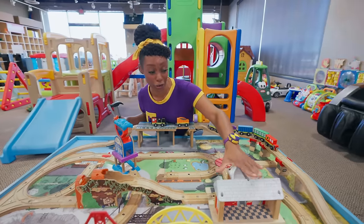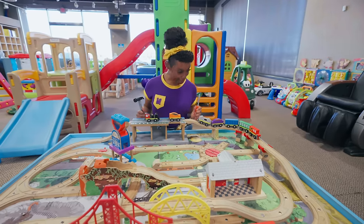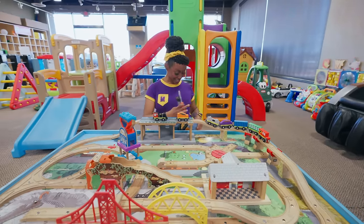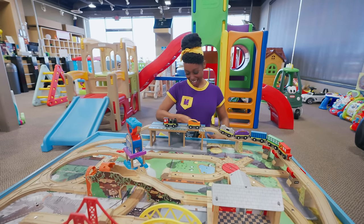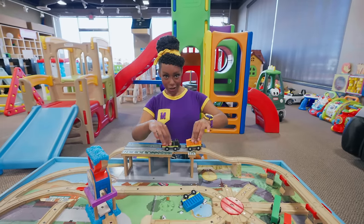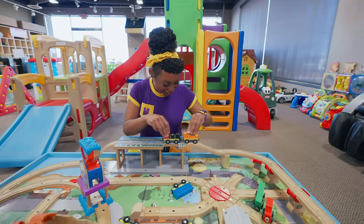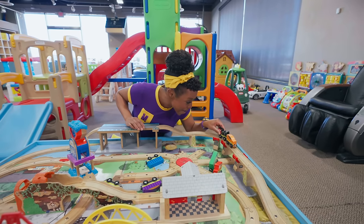Whoa, look at this train station. Oh, nice. What should we do next? I know. Let's drive our trains around this track. Chugga, chugga, chugga, chugga, choo, choo. Wow, look at them go.